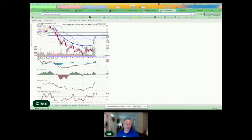Could it roll over? Sure. But again, we think that this support level from the Fibonacci retracement, call it about 14.70, is pretty good, strong support for the stock. So that's Palantir. I'm long the stock, and with some options as well too. And I think that this stock can really make a move over the next coming weeks and months.